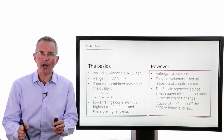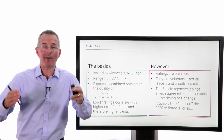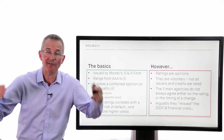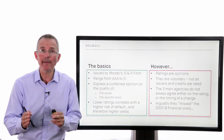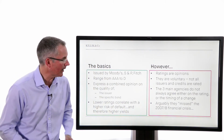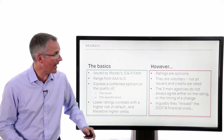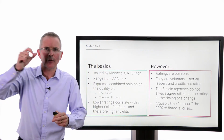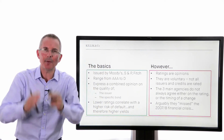Now, by themselves, you've got to be careful. These are opinions at the end of the day. They're opinions by very bright, intelligent people working for agencies, but they are opinions nonetheless. And they're voluntary. You don't find them on all issuers on all credit. So sometimes you can't compare like for like, if you like. And the three main agencies don't always agree on either the timing of a change or the extent of it. And they have little subtleties. They can change their outlook, for example, without changing the rating. So you need to get familiar with the language.